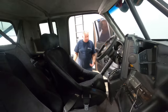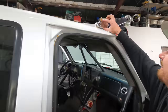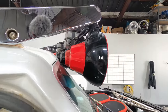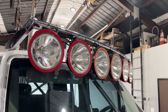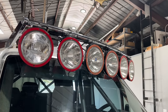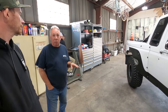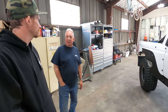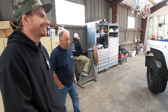Should we move to the back of the truck and kind of talk about that? Dude, look at all this, it's insane. The light rack on this thing is very unique to this truck. It's different. The insulation in this car is everything. There's no rattle. This car does not rattle. People ride it and it's like, oh my God, how'd you get that quiet? It's quiet.